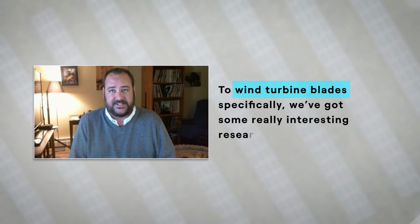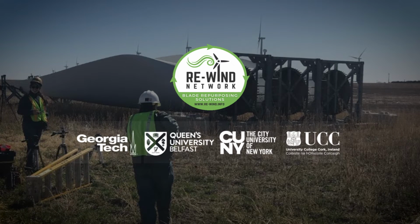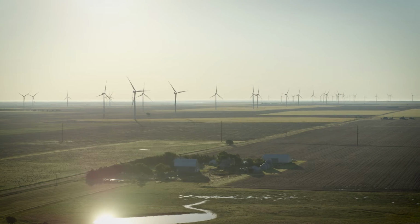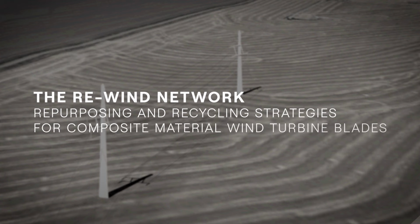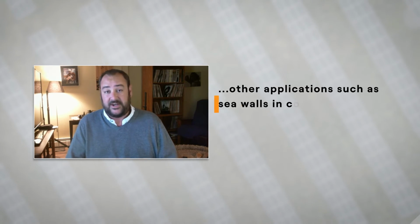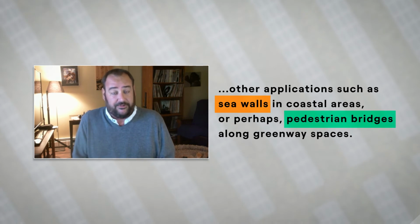To wind turbine blades specifically, we've got some really interesting research going on. We've partnered with the REWIND Network, which is a consortium of 4 different universities led by Georgia Tech, and they are looking at structural and civil reuse applications. And particularly this year, we launched a half-scale demonstration of repurposing wind turbine blades as transmission and distribution poles for new electrical lines. In other parts of the world, they're looking at other applications such as seawalls, coastal areas, or perhaps pedestrian bridges along greenway spaces.